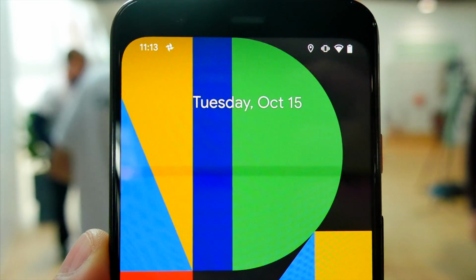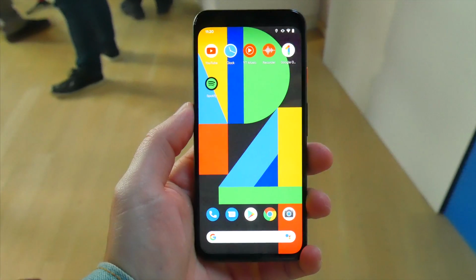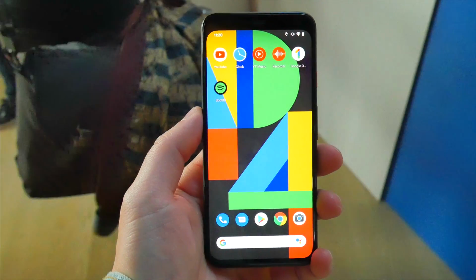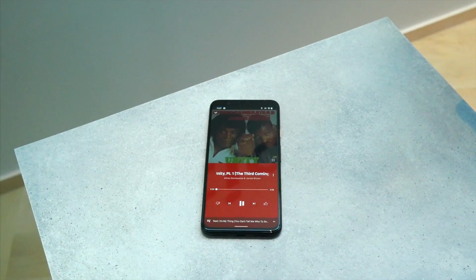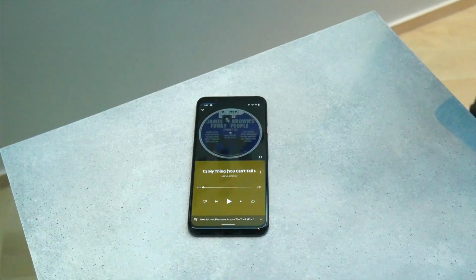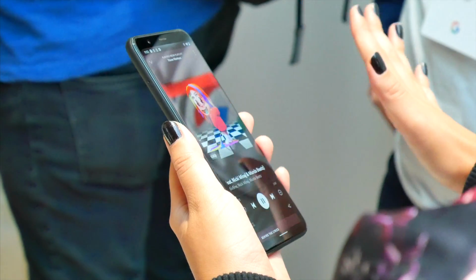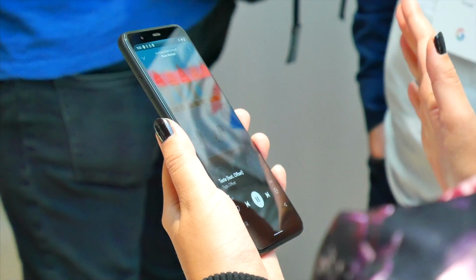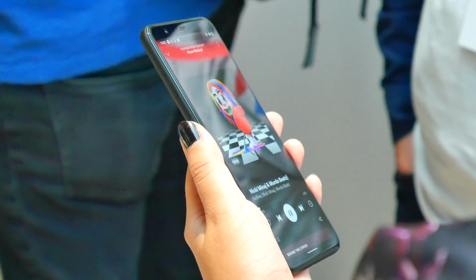Now up front, you probably noticed by now that Google opted for a full top bezel that is even a little larger than the bottom, and that's because of the new radar sensor that's packed up inside there. Now this new hardware brings a new feature to the Pixel 4, which Google calls Motion Sense. It's nearly identical to the gesture controls we saw on the LG G8. Basically, you can wave your hand in front of the phone, and depending on the app, the different gestures will cause different things to happen.